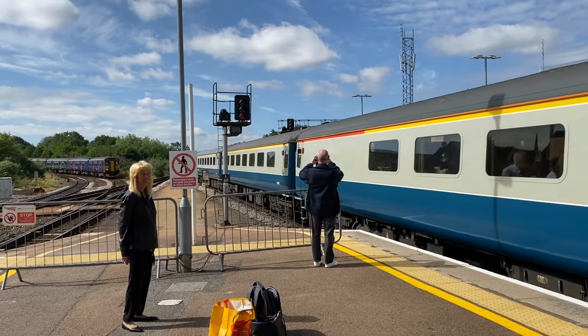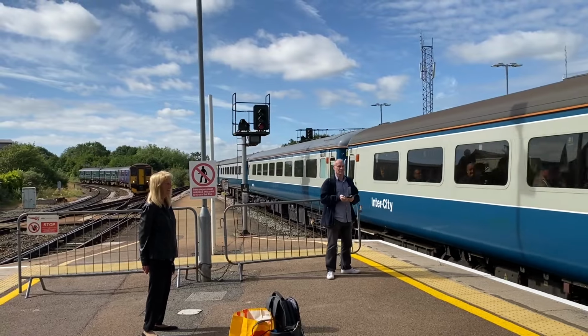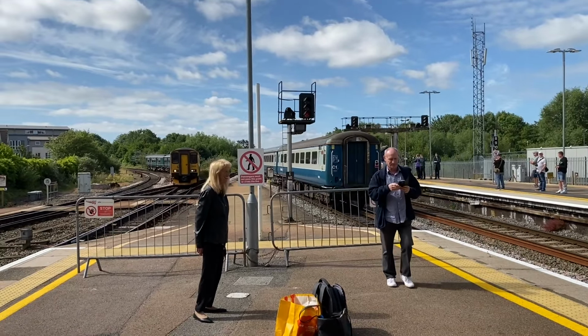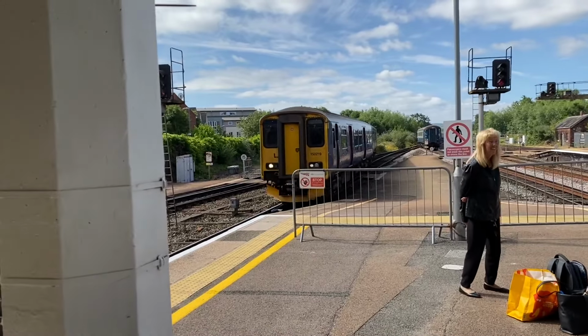50034 and 50049. Sounding absolutely wonderful. There's a CrossCountry service coming in, 219.